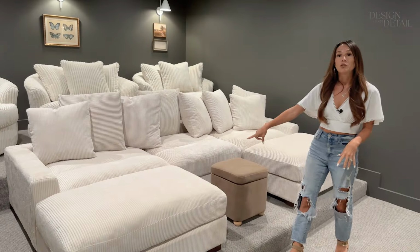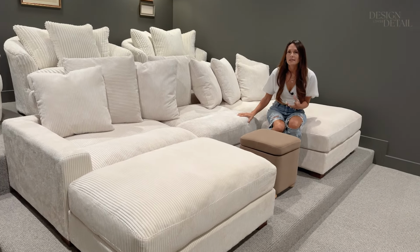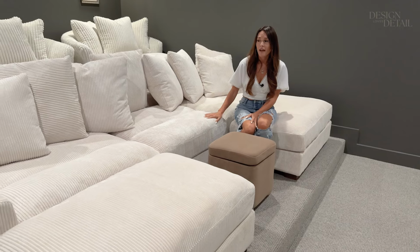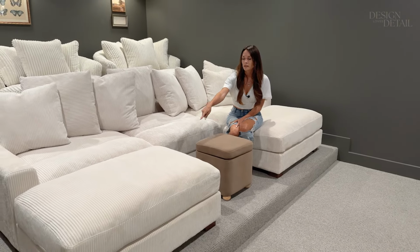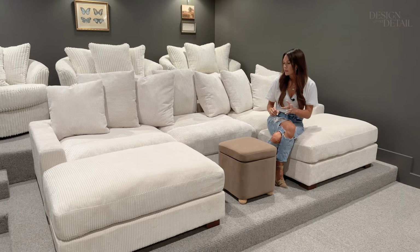Anyway, starting with this sectional, you guys, seriously, such a good one. Wayfair find, the price is insane. It varies a little bit, but it's usually around $1,200, $1,300. It's a good size, and it's very versatile because these pieces on the ends that make it have a chaise on both sides are actually ottomans. So you can have some flexibility with it.